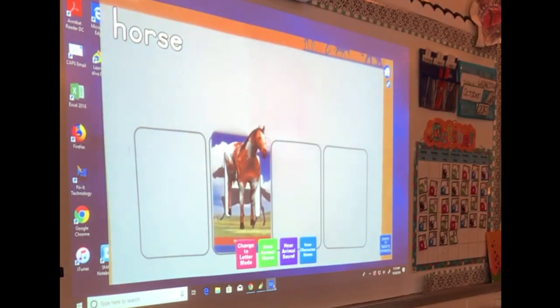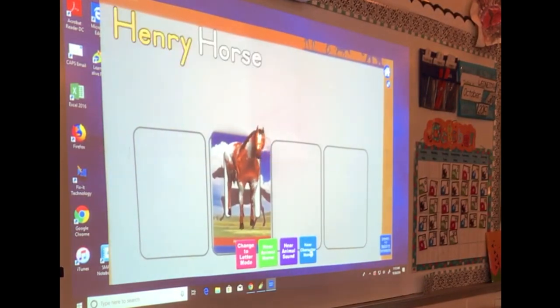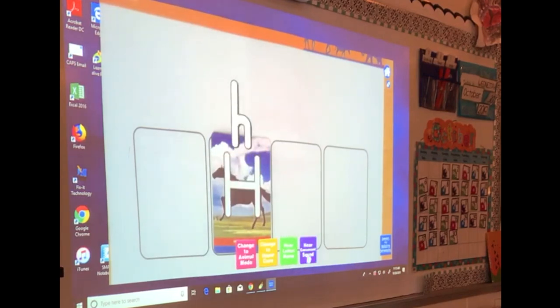It looks like a painted pony. Let's hear his name. Henry Horse. Say Henry Horse. What do you notice about the H's in his name? They have two. They're capital. There's two and they're capital because it's his name, right? What sound does the letter H make? Let's find out if you're right. Good job.